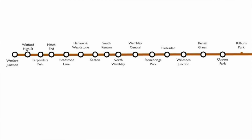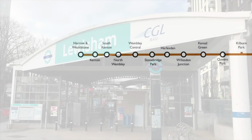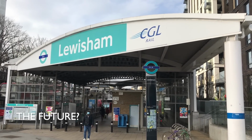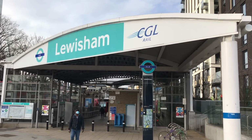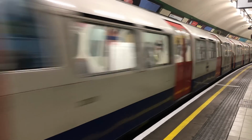In 1982, services were cut back at the northern end to Stonebridge Park, but in 1989 they were restored to Harrow and Wealdstone, which remains the northern terminus to this day. There's currently a potential scheme to extend south to Lewisham, but at present this is uncertain. As of 2022, that is the history of the Bakerloo line.